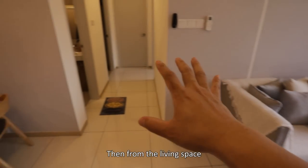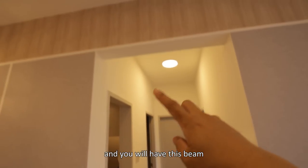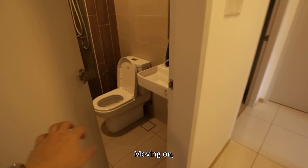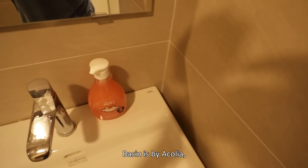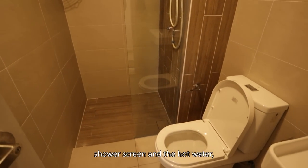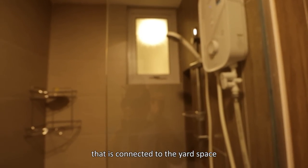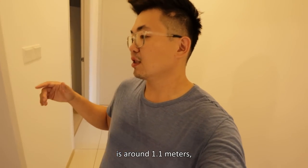Then from the living space, this will be the corridor into the 3 bedrooms plus the bathroom, and you will have this beam separating across different spaces. Moving on, this will be the bathroom shared between the guest and the 2 bedroom. Basin is by Akolia. WC is also by Akolia. Full height wall tiles, shower screen, and a hot water, I think this is added, connected to a window that is connected to the yard space. Then the width of this corridor is around 1.1 meters, not too bad.